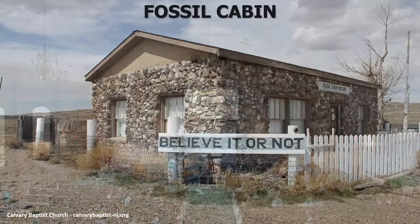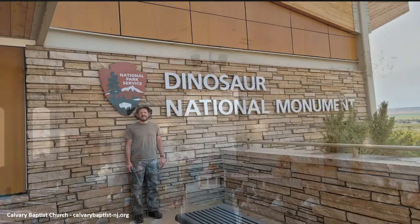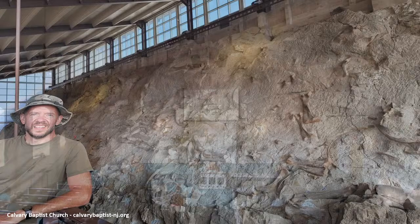Slide. Look at this. This area had so many dinosaur bones in that one spot, they used them like bricks to build a cabin. It's called the fossil cabin. Slide. I got to go a couple summers ago to Dinosaur National Monument. Anybody been there out in Utah? Okay, you've been there. There's a whole mountain of dinosaur bones. Slide. And they've actually taken part of it and built a roof over it, and you can go right up and you can actually touch the dinosaur skeletons in there.